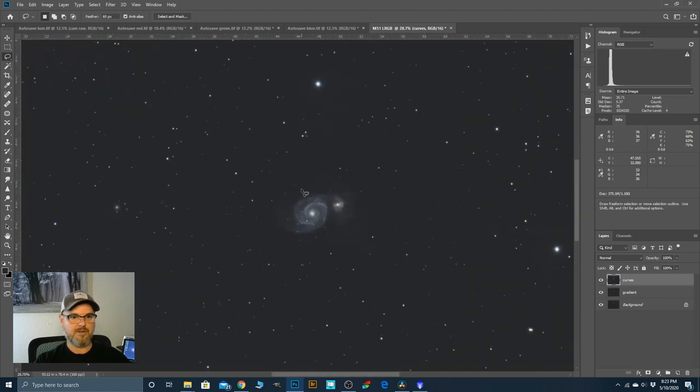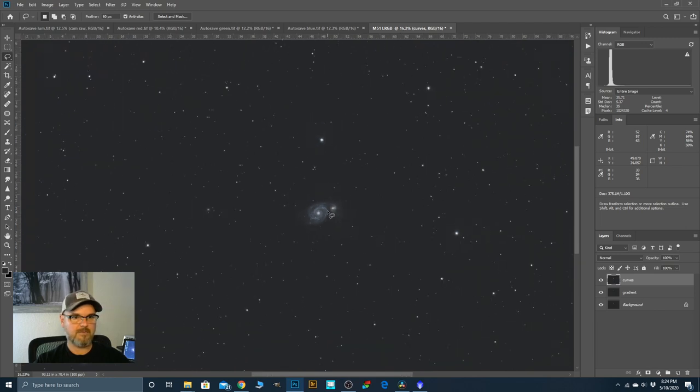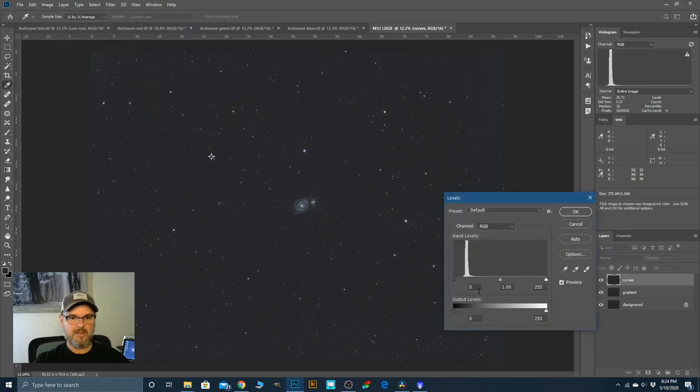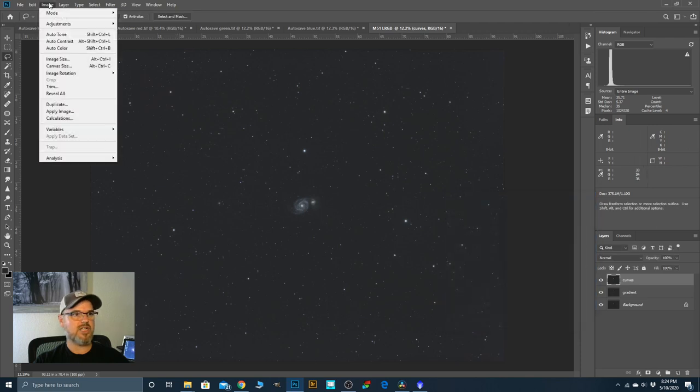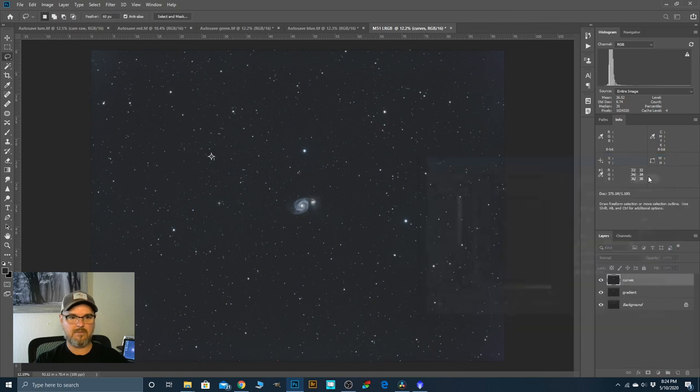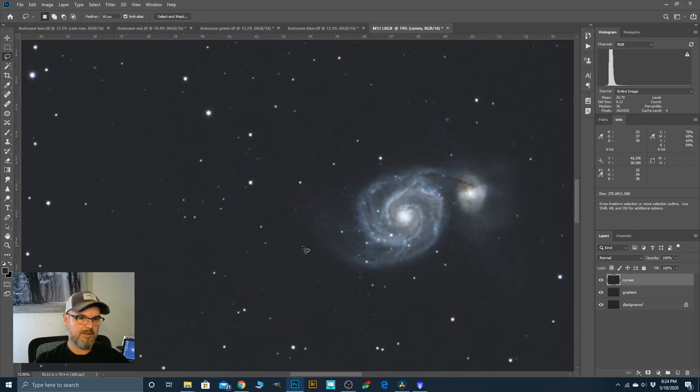But again, remember, this is just our color data, so we're not looking for a lot of detail. We're not looking for a lot of contrast. We're trying to get the color to go behind the luminance layer. So let's do that one more time. So image, adjustment, levels. And not levels. We're gonna go to curves. So let's anchor that point. Anchor it on the backside, pick up on the data. Look at that. All right, cool. So got a little bit of noise here.